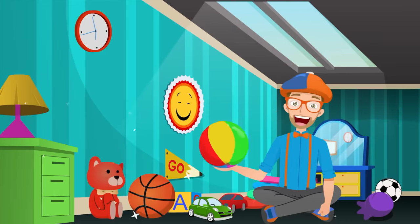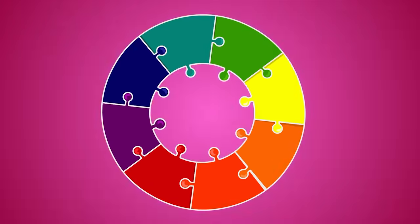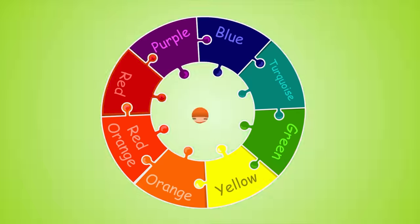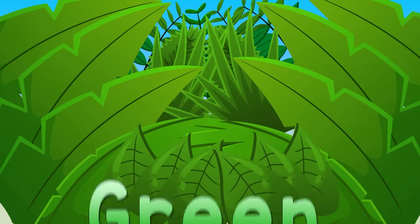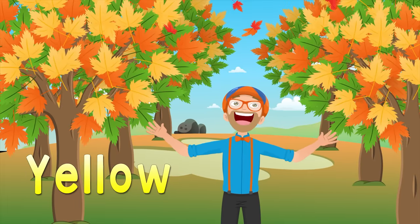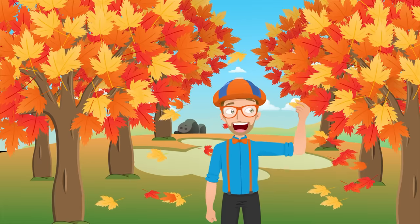Everywhere you look, there's colors all around. Anywhere you look, there's a color to be found. Every single thing has a color to be seen. Come learn some colors with me. In winter the snow is white, in spring the sky is blue. Leaves in the summer are green, and in the fall they start to turn orange and yellow and red. And wow, there's so many colors in the trees.